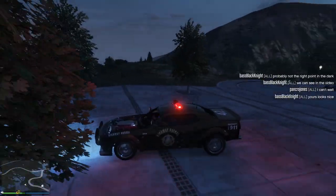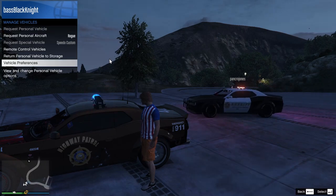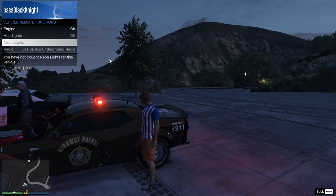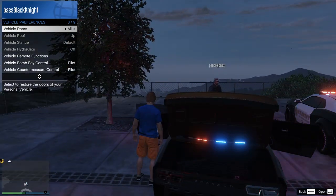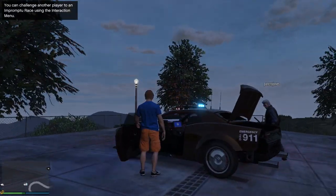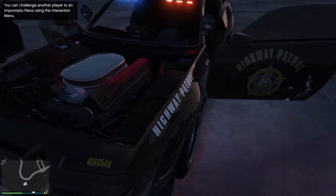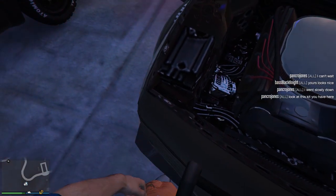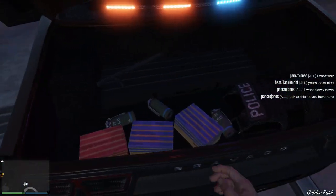Alright, so you're in the pre-dawn. We're going to do what we normally do. Manage vehicles. Vehicle preferences. Remote functions. Engine headlights. Why can't I do the doors? Oh, you got police stuff in the back here. Police stuff in the car. It's very police. It's got a cop motor. It looks like the alternator has fallen off and is down by the... that's not where the alternator goes. Okay, come on.